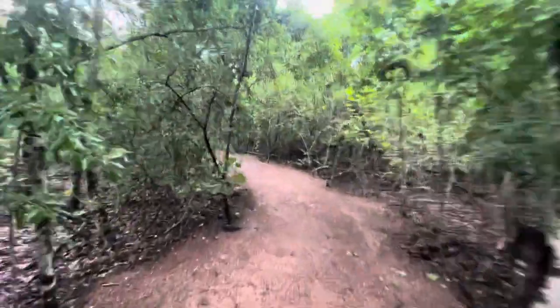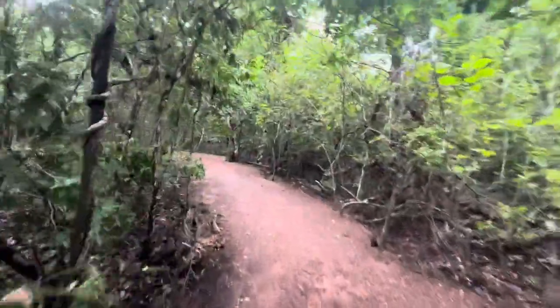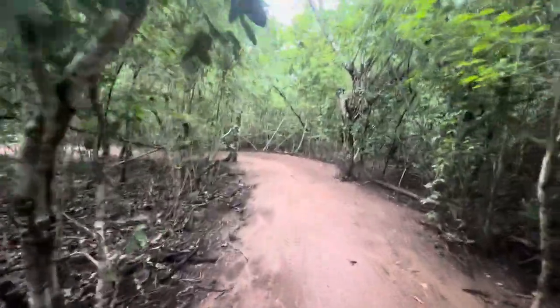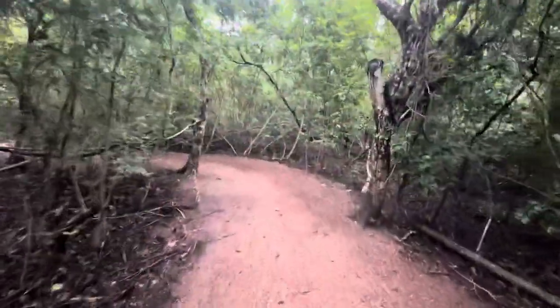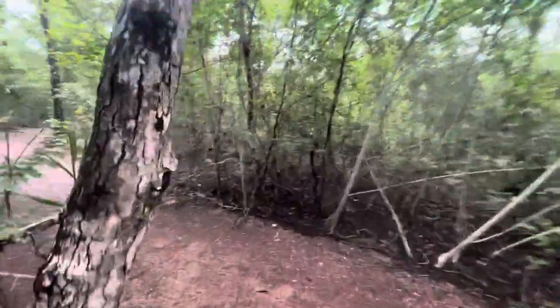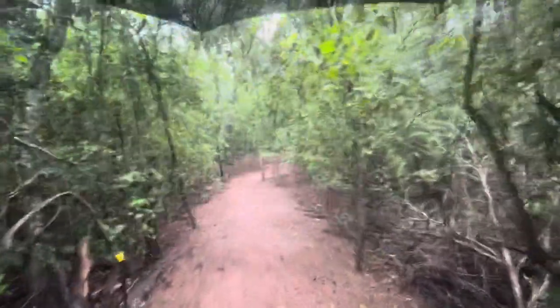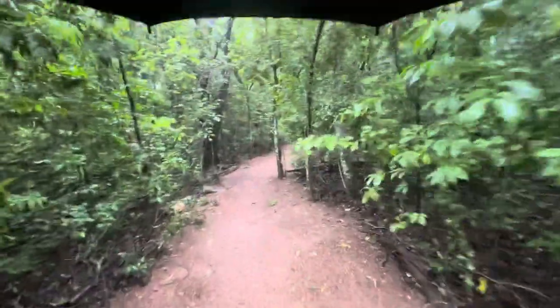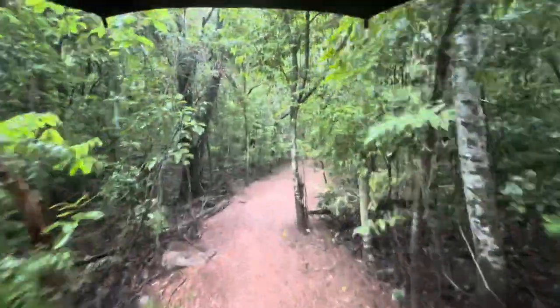So this is the monsoon forest walk. I'm gonna follow this across the kind of peninsula or the point and get on a shared path. All right, now turn the camera off because this rain's getting a bit heavy. So monsoon forest in the monsoon. Probably appropriate really, isn't it?